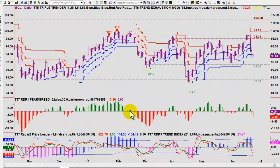Another one of the markets I like to trade, the CL, the crazy lady as I call her, crude oil. And this market has honestly been kind of moving sideways most of the year, ranging, as I've noted, between about 98 and 91. 91.34 is what our support resistance line says. We did make a low here at 87.58 and a high at 99.71 at the beginning of the year.